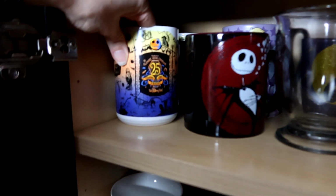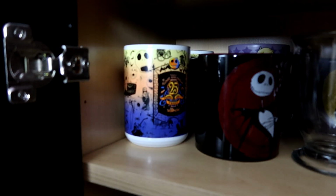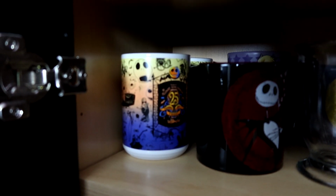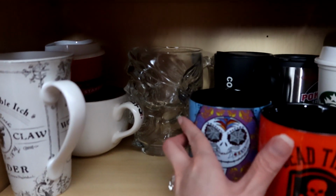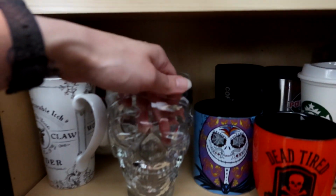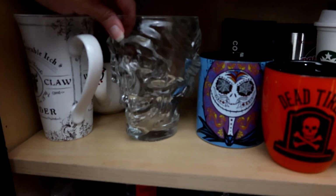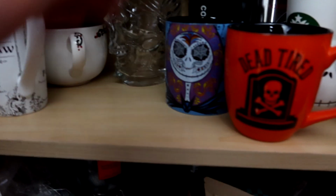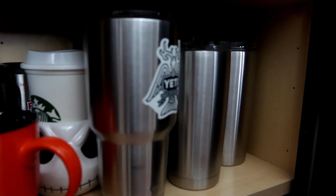This was picked up for me. I have two of them in here. This was picked up for me by my friends who went to Disney World. Also, when you're really feeling a big mug of something, you got this guy. So, giant pirate skull mug. And a bunch of carrying tumblers.